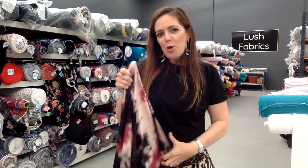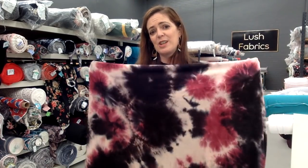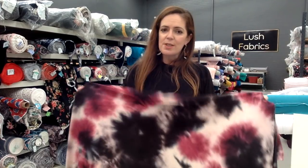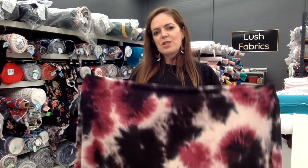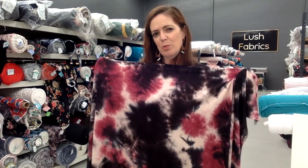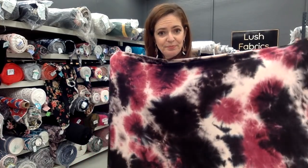A t-shirt is always a really nice, safe bet for round spandex, and it is beautiful to wear. But dresses aren't out of the question. You just need to give it a little bit of stability with some clear elastic and just take care of it with the washing and the putting away and that sort of thing. And then it'll last a whole lot longer.